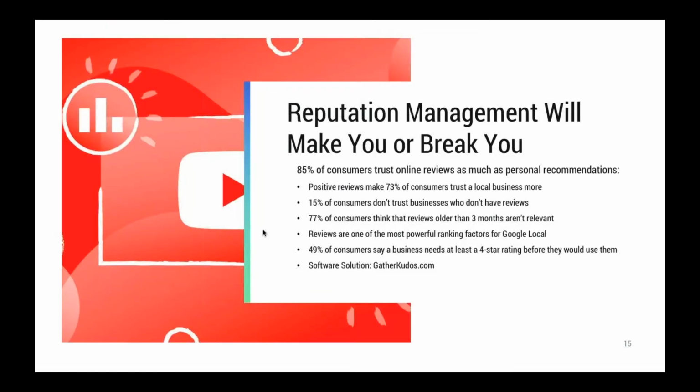Okay, next, reputation management is going to make or break you. And if you've been in business for any amount of time, you know that this is true. I'm going to fire off some startling statistics that you may or may not have heard to showcase why reputation management is so important. And then I'm going to recommend a software tool that you can use to help better manage your online reviews. So 85% of consumers trust online reviews as much as personal recommendations.